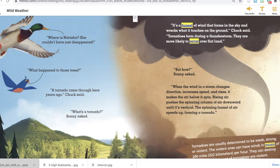It's a funnel of wind that forms in the sky and wrecks what it touches on the ground, Chuck said. Tornadoes form during a thunderstorm. They are more likely to occur over flat land. But how? Sunny asked. When the wind in a storm changes direction, increases speed, and rises, it makes the air below it spin. Rising air pushes the spinning column of air downward until it's vertical. The spinning funnel of air speeds up, forming a tornado.